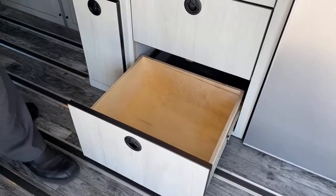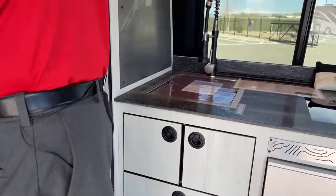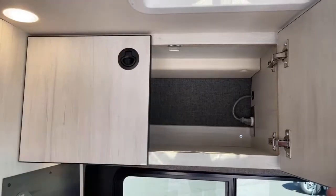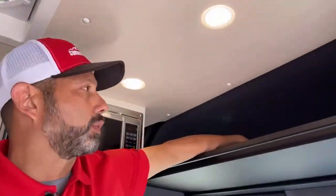And there's a nice spot for some pots and pans. Up top, another nice size cabinet here. And then over the cab, you also have some storage up here as well.